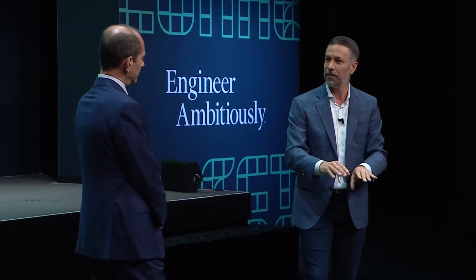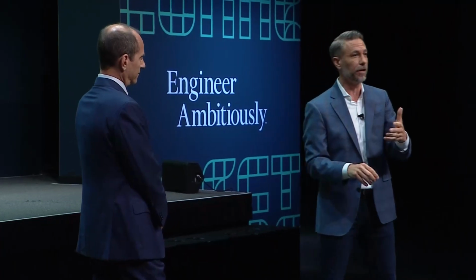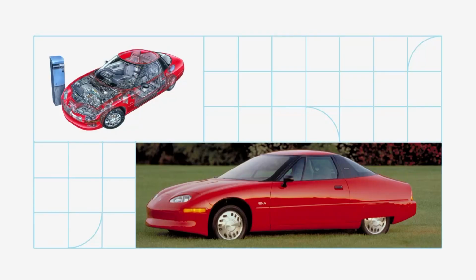I mentioned I'm kind of an EV enthusiast, and I shared with Steve that a couple of weeks ago, I found myself in a rabbit hole on the internet, researching the EV1, one of the first electric vehicles back in 1997 that GM created. There it is. Some of you remember that. And what was amazing about that car was that so many of the elements of a modern electric vehicle were in that car back in 1997.